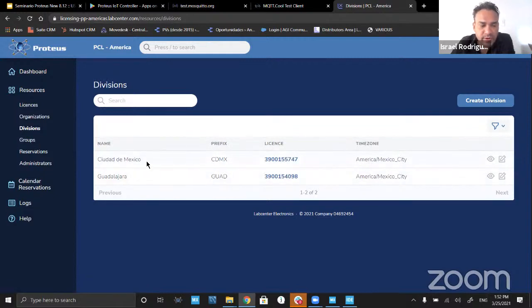And you can, for example, create groups. In Mexico City, you can create, for example, electronic lab or mechatronic lab or telecommunication lab, and create a reservation for these labs. For example, in the morning, you deploy a group for 15 students using during the morning, then another one in the afternoon, and another one at night. You can validate and set up all this information by yourself.